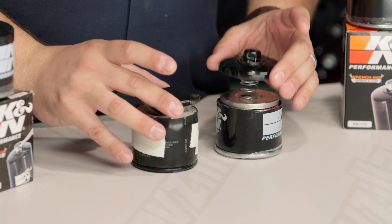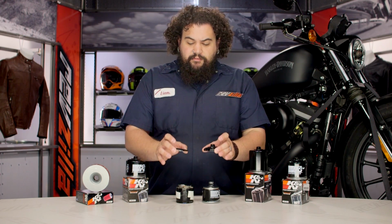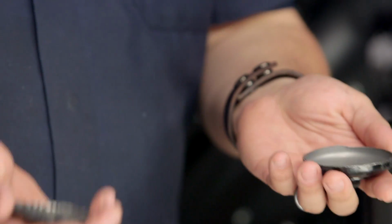First things first, we sawed these tops off so we could get into the blood and guts of these oil filters. Now I can feel and see this and you guys can't, but this piece, the K&N piece, weighs about twice as much as the plain piece in my right.